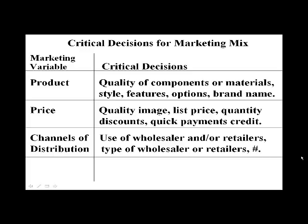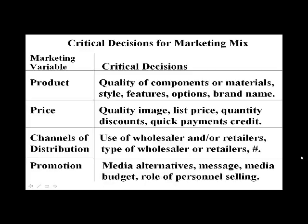How do you get your product to the ultimate user, be it a business customer or a consumer? The textbook calls it channels of distribution. I prefer place, so that we can call it the 4 P's of the marketing mix: product, price, place, and lastly, promotion, which is advertising, personal selling, public relations, and we're going to talk about that in a separate module.